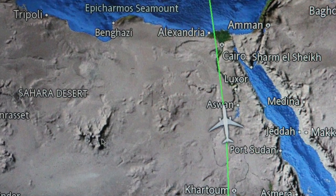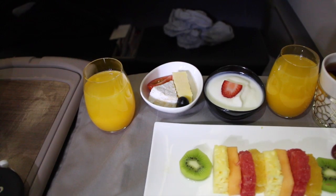Now I took the time to have a bit of a nap as I turned all the lights off, as we're cruising high above the African continent. And as you can see, all the lights are now switched off, so it gives me an opportunity for a bit of a rest. But not long after, as we're cruising above Egypt, breakfast is now served.